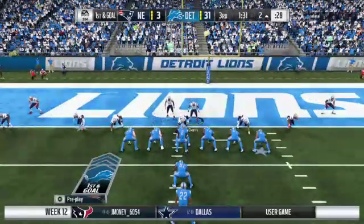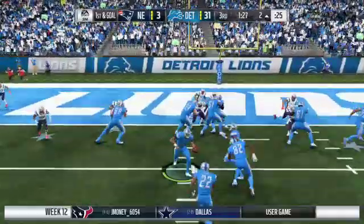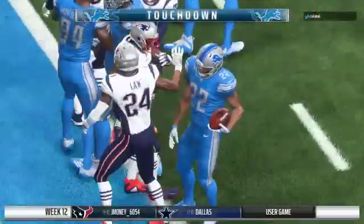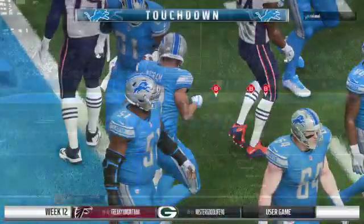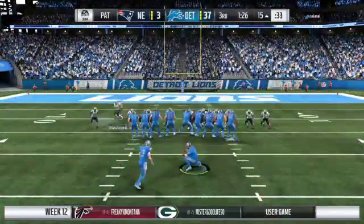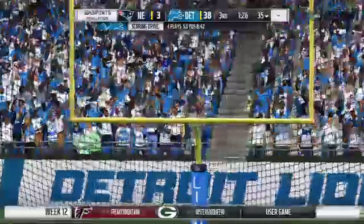All right, here we go. Green 39. Try and run for it on 1st and goal. And he is into the end zone. Touchdown, Detroit. A great play there. Taking it in from 2 yards out. And the Lions have got it on cruise control.